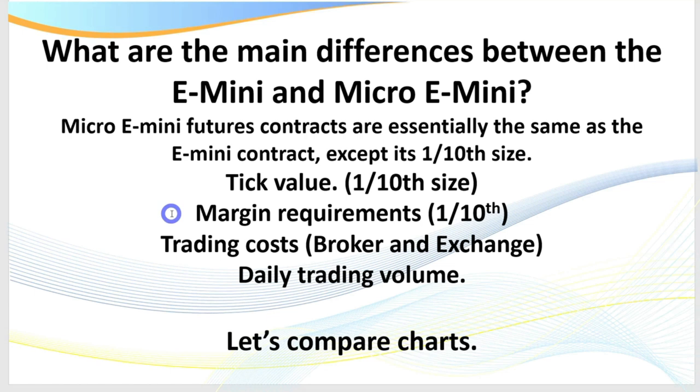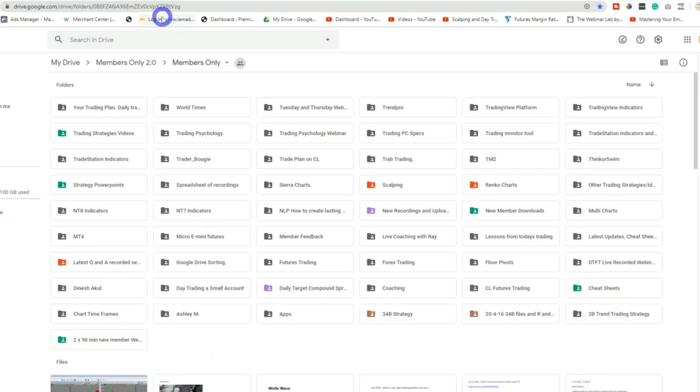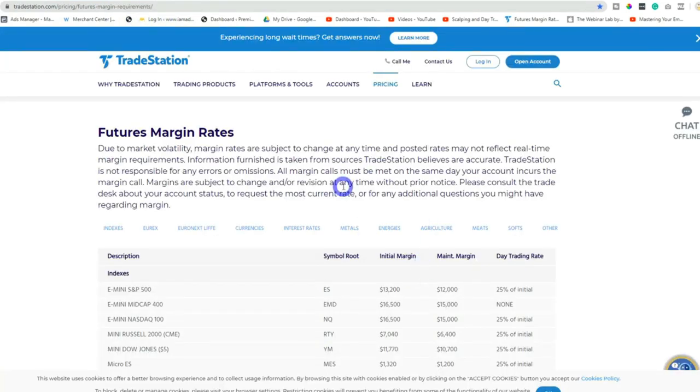So instead of requiring, and if we look at very high volatility at the moment, with the coronavirus around the world, actually, why don't I just quickly show you this? Let me pull this up and show you the margin requirements on TradeStation. I use the TradeStation platform, and what I'm going to show you, you can use on virtually any platform.